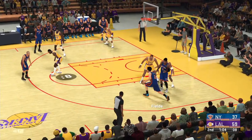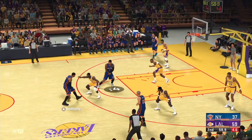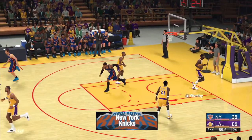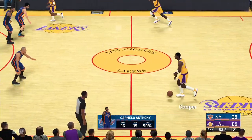Here's Fields. Pass to Bibby. Anthony outside. Shot clock at 6. And he banks in the layup. Anthony's got 6 in the quarter. Not much resistance from the defense. Easy play that time for him.